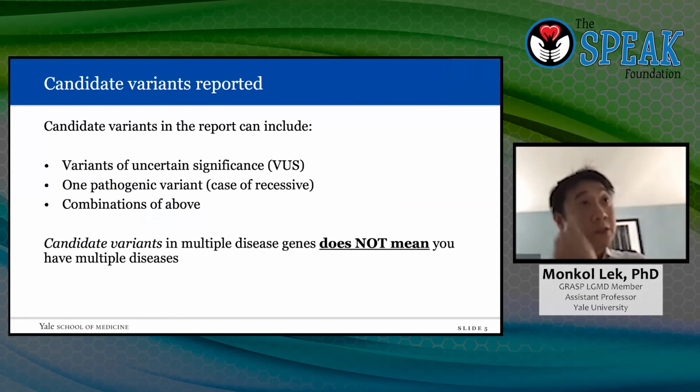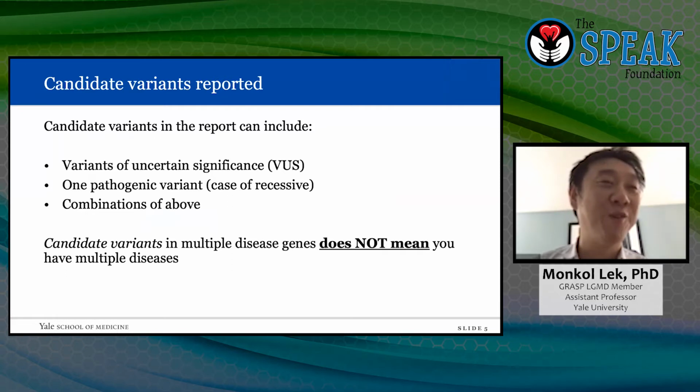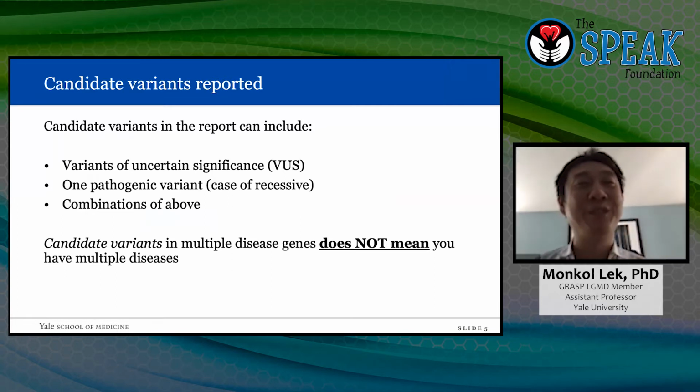So in terms of the candidate variants that can be reported, like I touched upon, it could be a variant of uncertain significance, it could be just one pathogenic variant, or it could be combinations of the above. But one thing I do want to highlight is that if you have candidate variants in multiple disease genes, it does not mean you have multiple diseases. I've had patients come to me during patient conferences and show their genetic report and say, do I have this disease and this disease? I'm going, well, they are candidate variants. And it's very rare that someone actually has two neuromuscular diseases. I'm not saying it's impossible, but it's very, very rare.